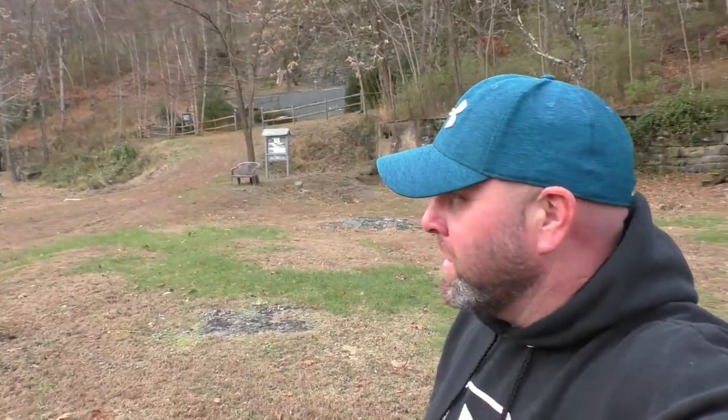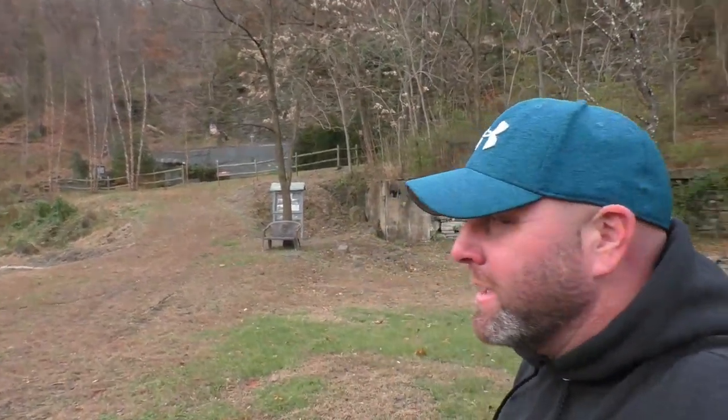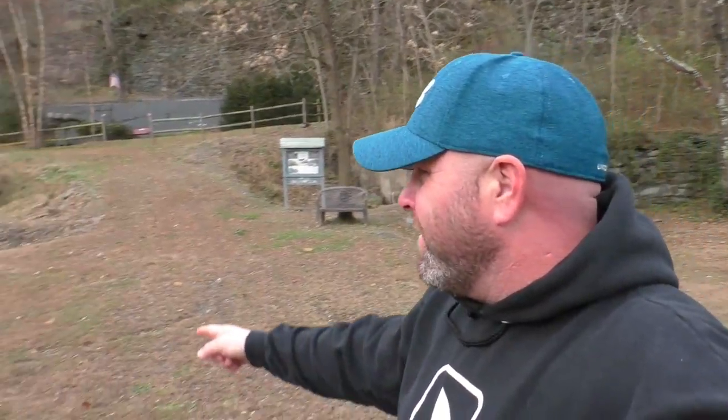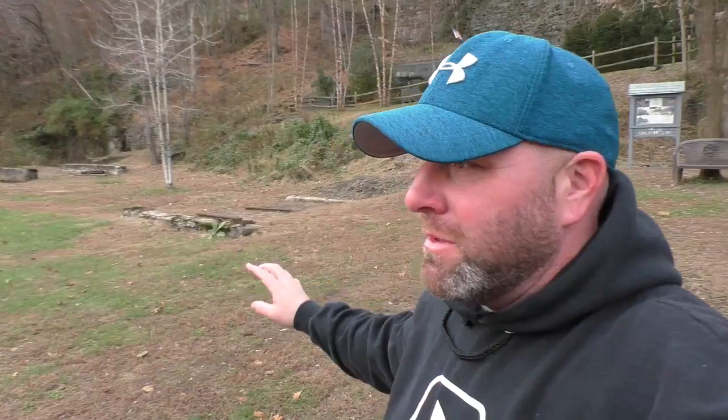As you'll see in the photos, you have to imagine there was a big colliery here. It basically connected up to that stone wall up there. You can kind of see it in the background. It's really windy too. But there are a lot of different foundations here, rails, and some structures back in the woods. So it's a decent amount of items to see here.